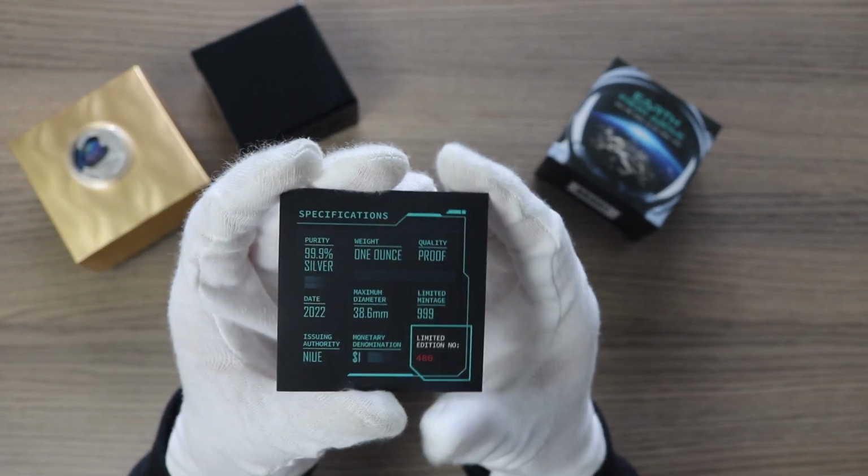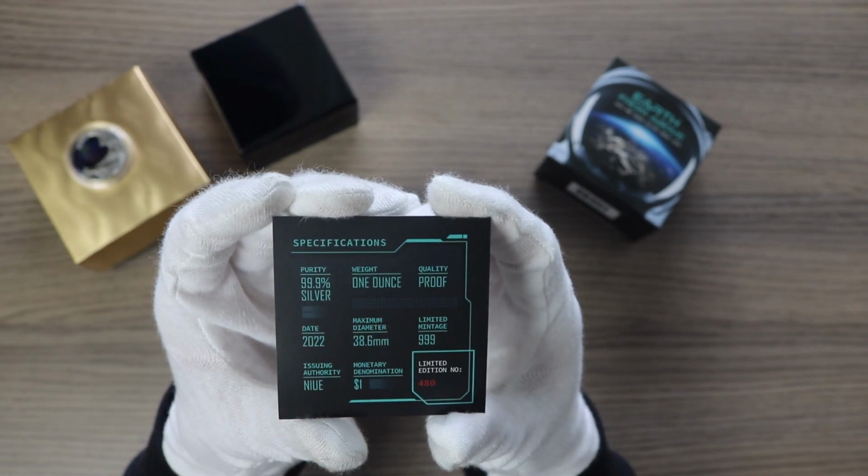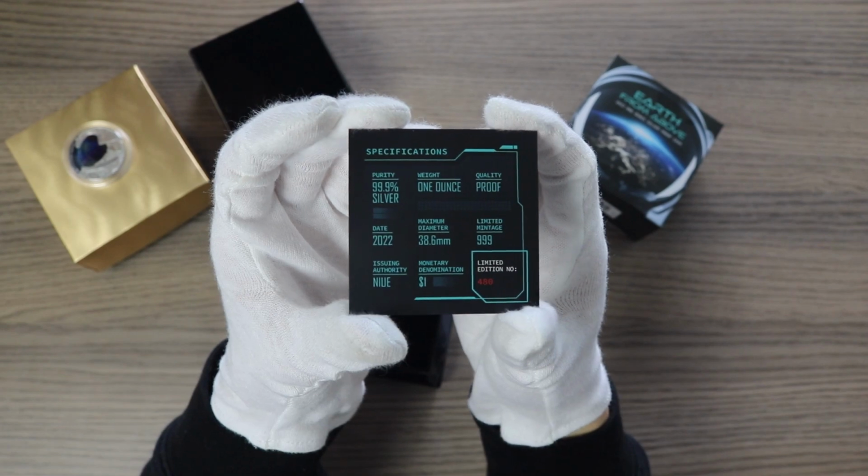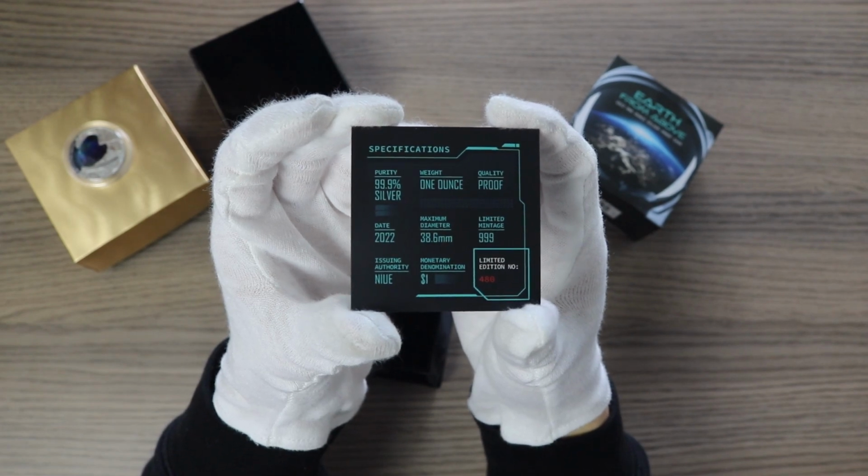The certificate is filled with all the information you might wonder about the coin, including its purity, weight, quality, and more. Let's quickly go through those details. This is a $1 Niue legal tender coin dated 2022, sneaking in as one of the last coins of the year. It has a total mintage of 999, and this particular coin is number 480. The coin itself is made up of 99.9% silver, crafted into an impressive 1 ounce 38.6mm wide coin with an immaculate proof finish.